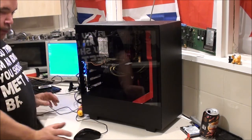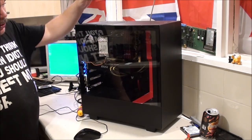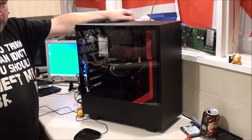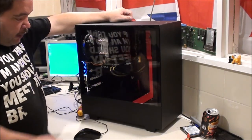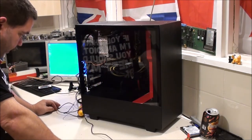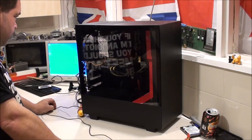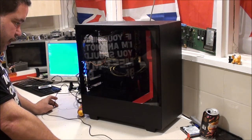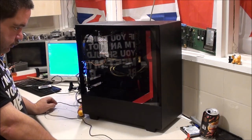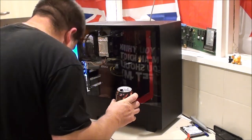Storage. Boot drive is a 120 gig SSD. And then he's put a 1 terabyte laptop hard drive in there, which actually came out of his PS4, but it's exactly the same thing. And a 500 gig desktop drive, and that is it for storage. I will be changing that storage at some point. I'm just wondering if I can put another desktop drive in there, because I have plenty of spare desktop drives. Are you attacking the back of my jeans? Oh no, you're attacking the bag.